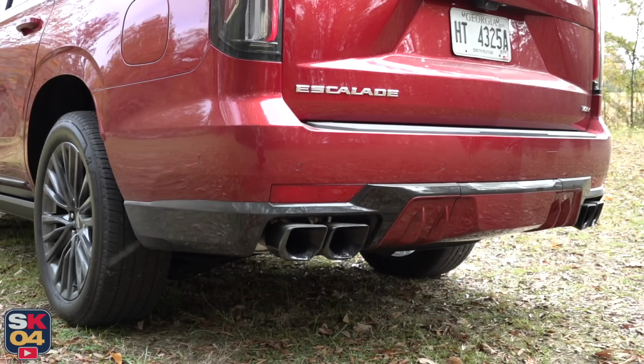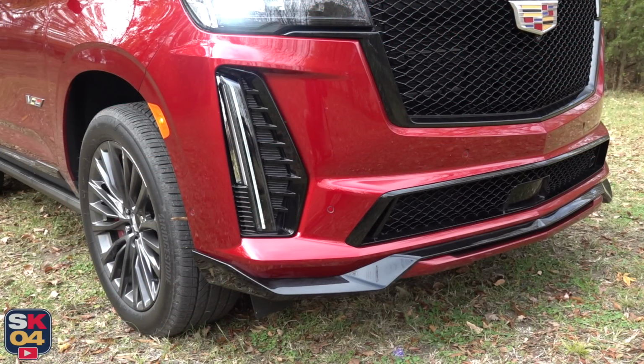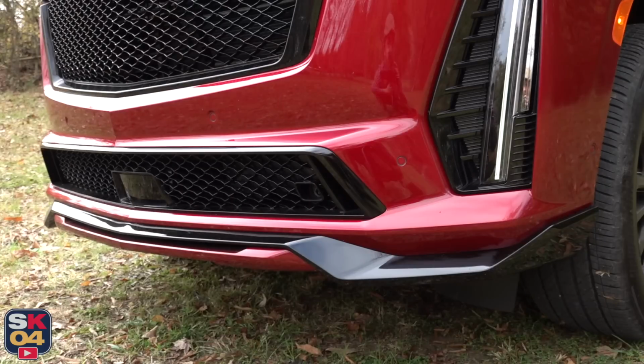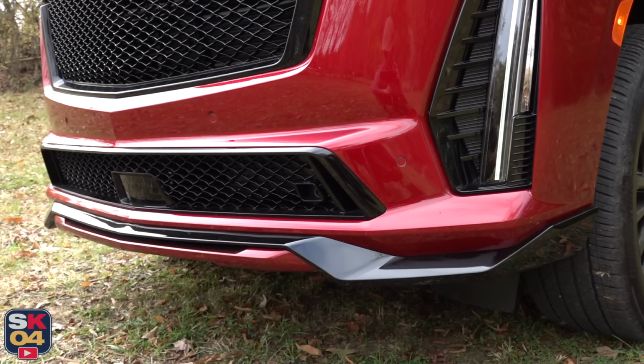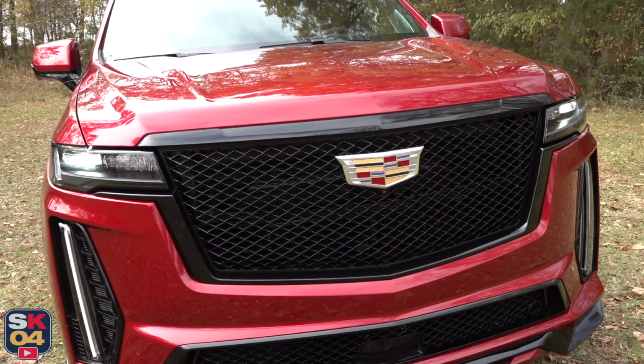The V-Series is available in 5 exterior colors. This example is finished in Radiant Red Tint Coat, which is a $1,225 option. While it's not an exclusive color to the V-Series, it looks most appropriate.